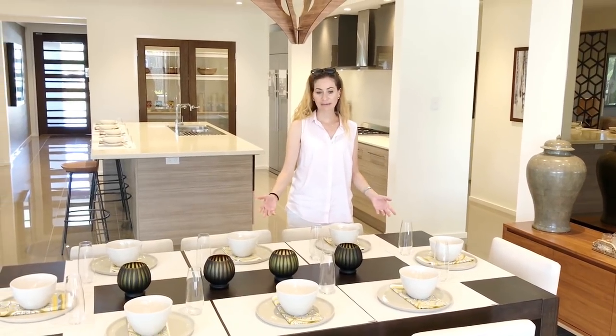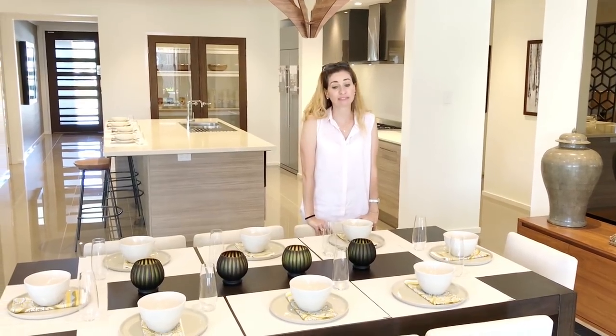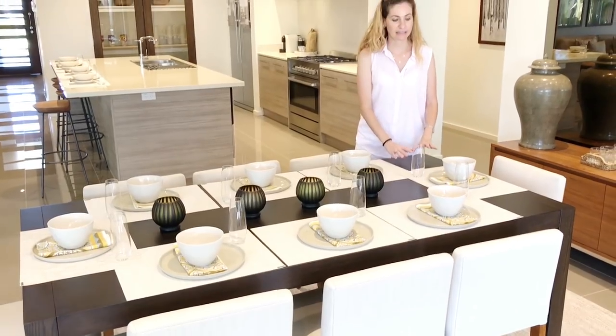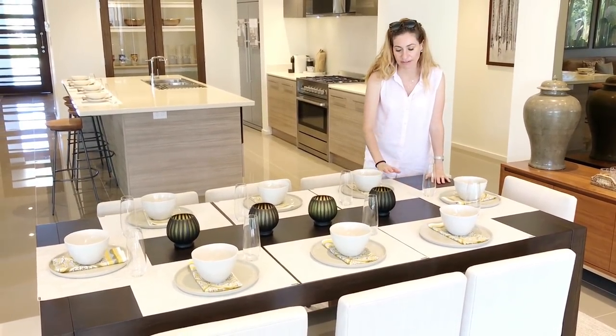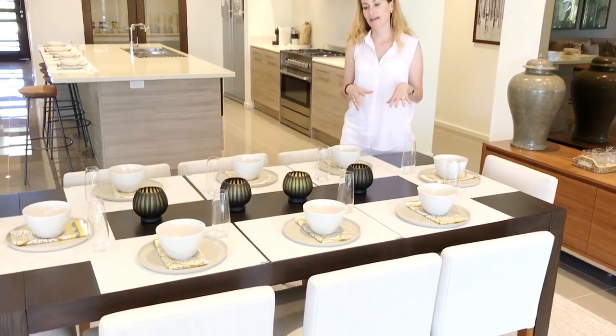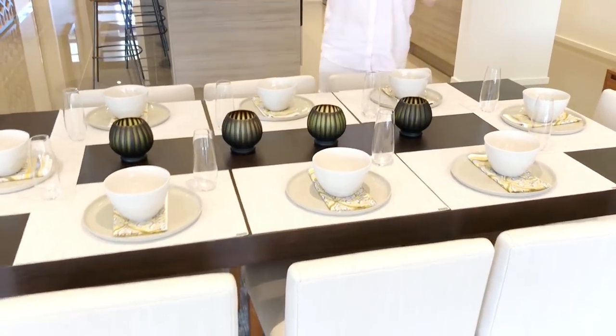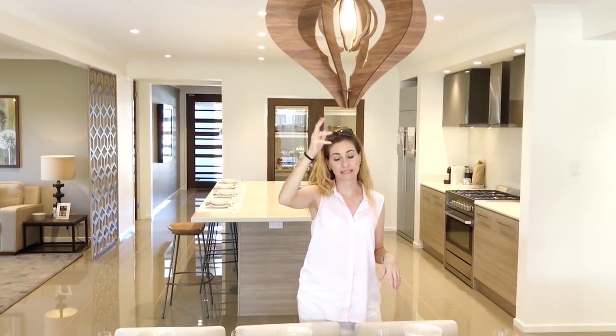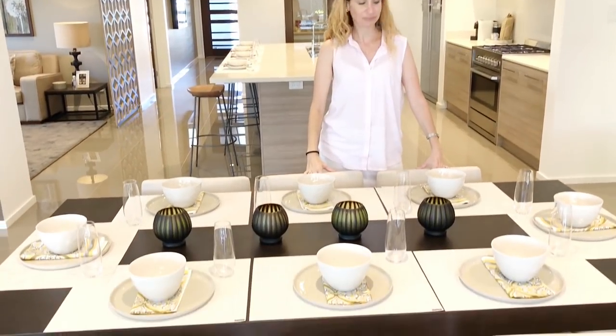So here's another example of table setting. So what they've done here is they've chosen a dark table with contrasting light neutral colors as well. And instead of having, say, two chandeliers like we've seen in the past, they've used just one central focus pendant above us.